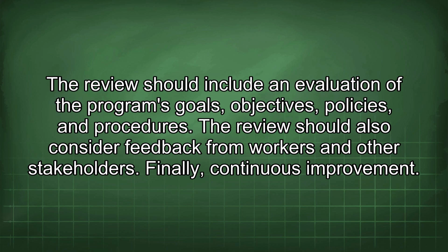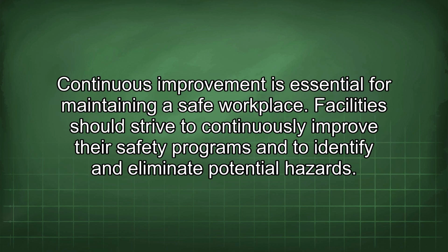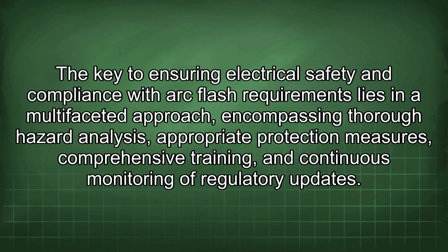Finally, continuous improvement. Continuous improvement is essential for maintaining a safe workplace. Facilities should strive to continuously improve their safety programs and to identify and eliminate potential hazards. The key to ensuring electrical safety and compliance with arc flash requirements lies in a multifaceted approach, encompassing thorough hazard analysis, appropriate protection measures, comprehensive training, and continuous monitoring of regulatory updates.